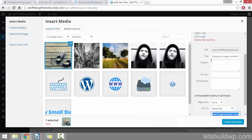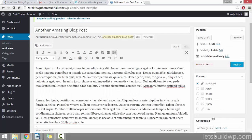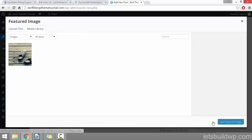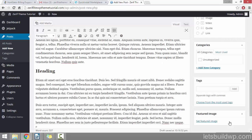Then we can add our title and alternative text for SEO and change the options in the bottom right. Once again, I'm going to leave alignment set to none, I'm going to set link to none, and set size to full size. Then once we're happy with everything here, just click Insert into Post and we'll see it appear here in the preview. Now in the bottom right corner we can click Set Featured Image and either select the same image again or a new featured image. Then we just set the title and alternative text and click Set Featured Image.